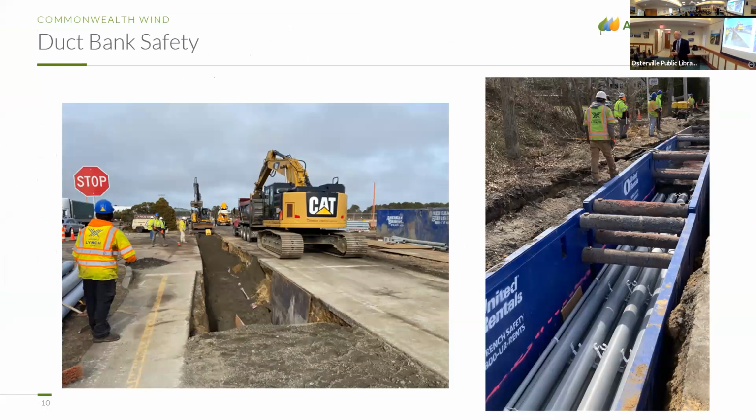Okay, can I just ask a question? So each of those pipes is a conduit, and there's a cable inside of it. Yes, sir. But that isn't 8 feet by 4 feet, it's Vineyard Wind One. It's smaller for Vineyard Wind One than Commonwealth, so it's proportionately smaller. Vineyard Wind is an 800 megawatt project. That duct bank has 8 conduits, 6 active, 1 spare. Commonwealth Wind has an additional circuit, which has 4 additional conduits.